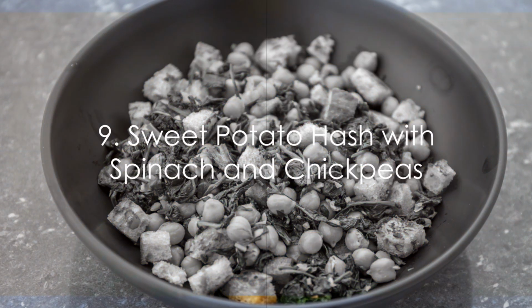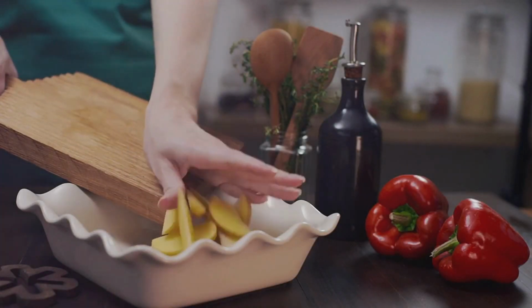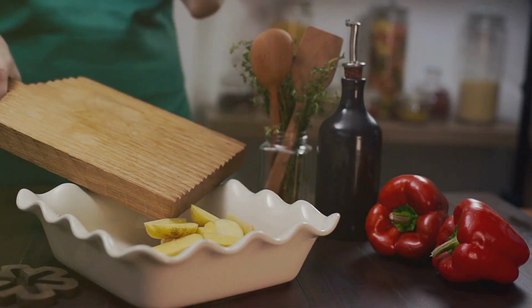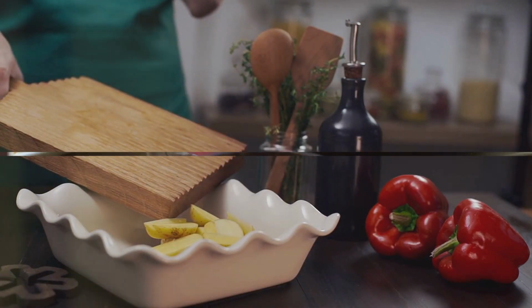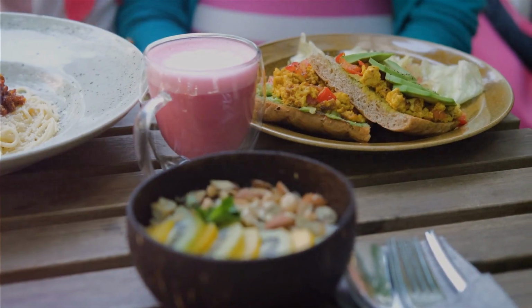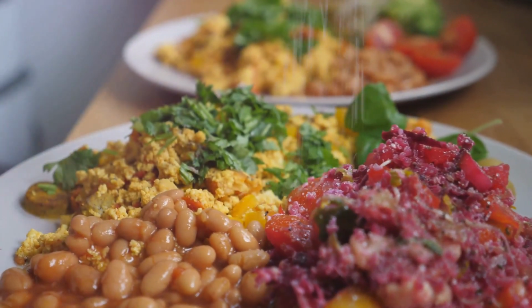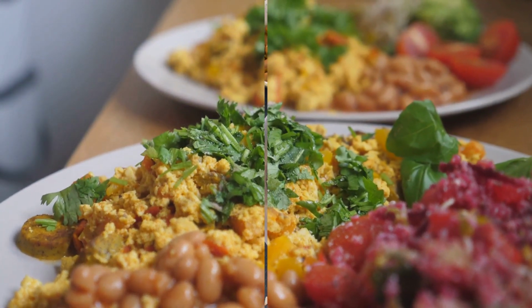Sweet potato hash with spinach and chickpeas, nutrient-rich, vitamins and minerals for overall health, provides plant-based protein and fiber for sustained energy. Vegan breakfast tacos with scrambled tofu and black beans, flavorful and protein-rich with plant-based protein and fiber, offers a satisfying and savory start to your day.